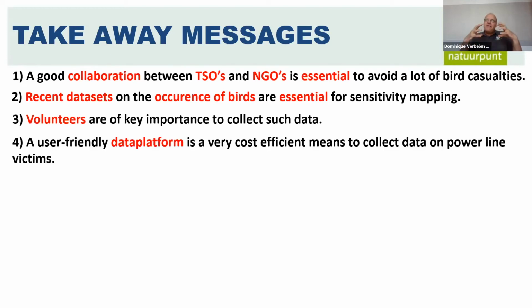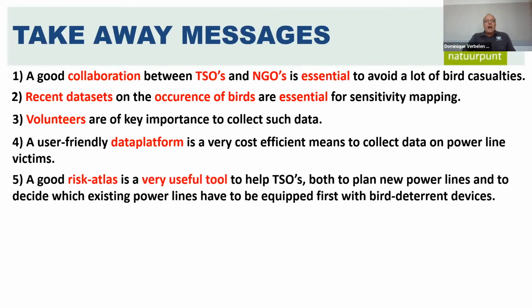So in order to gather these data, a user-friendly data platform is a very cost-efficient means to collect data, specifically on power line victims. So we did add one single field in the field of behavior, and the data came flowing in without us having to do a lot.